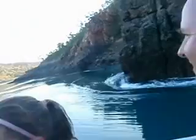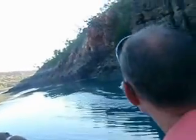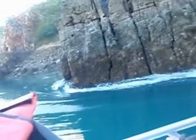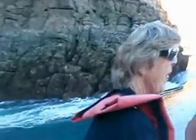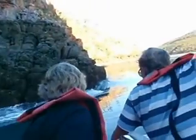Oh no, there is a tidal pitch effect taking place right here, guys. We're doing a speed through the water of 7 knots just to maintain our position here. Well, that's pretty fast. And we're still going back a bit.